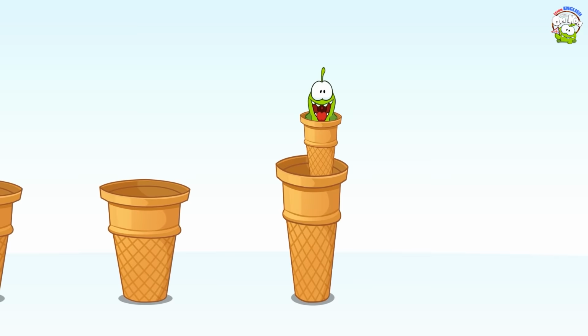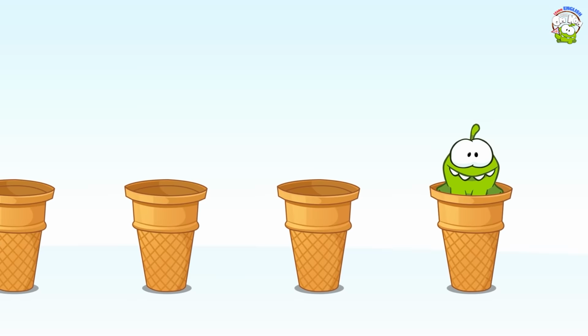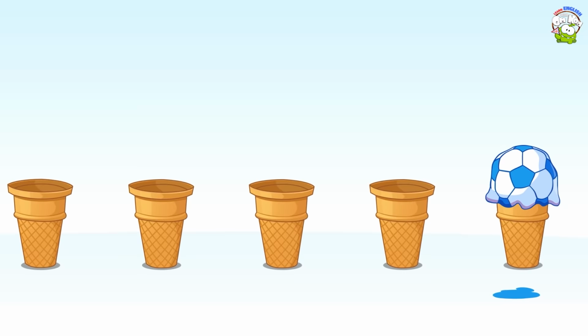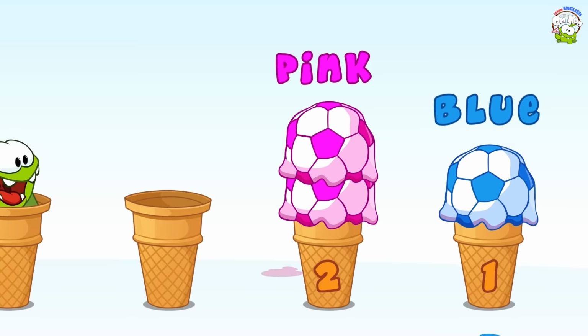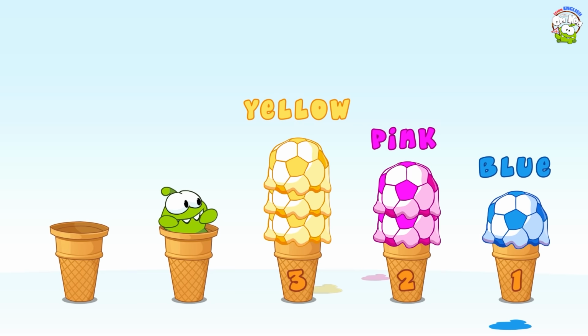What are they? Are they ice cream cones? Oh, it looks just like a football, doesn't it, Om Nom? One blue ice cream scoop. Pink. One. Two. Two pink scoops of ice cream. One. Two, three. Three scoops of yellow ice cream, my favourite colour.